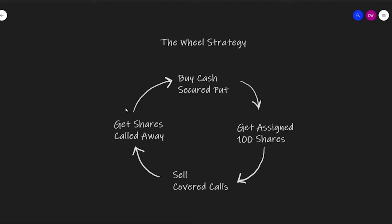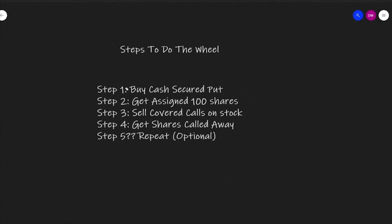So step 1, you want to go buy the cash security put. Step 2, you get assigned. Step 3, you sell the covered call on the stock. Shares get called away. Then you rinse and repeat. Kind of cool, huh? Now allow me to show you some of the risk of doing this strategy.